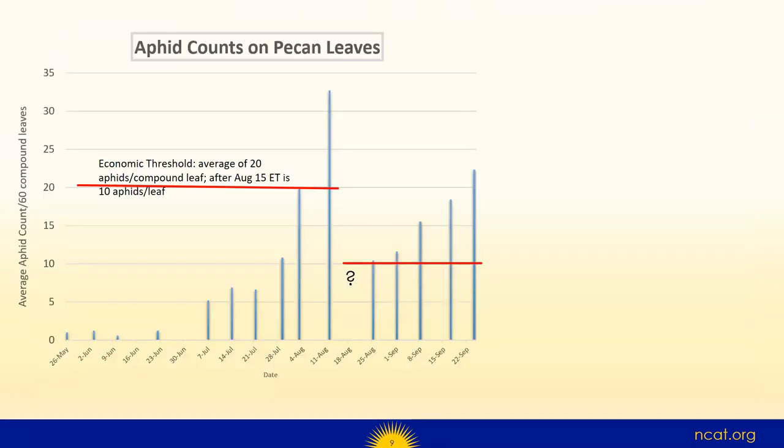Anyway, on to aphid counts on pecan leaves. The red lines indicate the economic threshold, which is an average of 20 of these yellow aphids per compound leaf earlier in the year. After August 15th, the economic threshold drops down to 10 aphids per leaf, and I think that's more for the honeydew impacts than real damage to the pecan harvest, although Ben, feel free to contradict me on that.